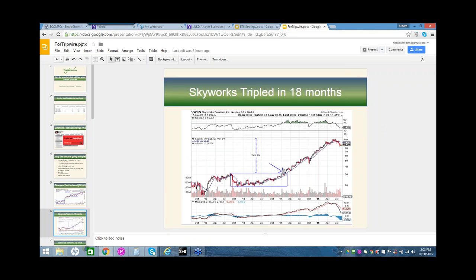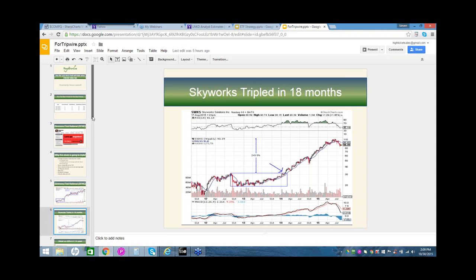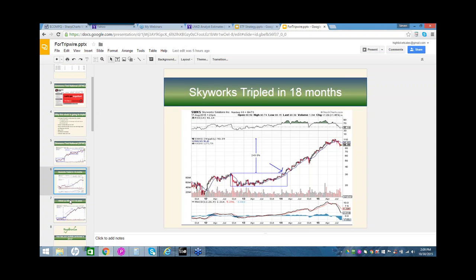But the point is that this stock's fundamentals weren't even spectacular. I mean, it was growing at a 25 to 30% clip, but the sector was so strong that it just couldn't hold anything back. Everybody was buying up semiconductors, and it went on for like two years. So if you had owned any top 10 semiconductors, you'd have done very well.